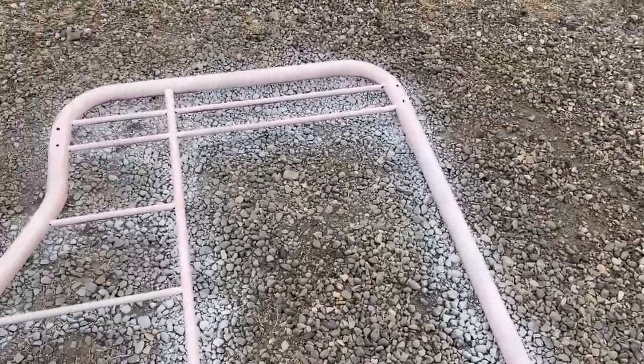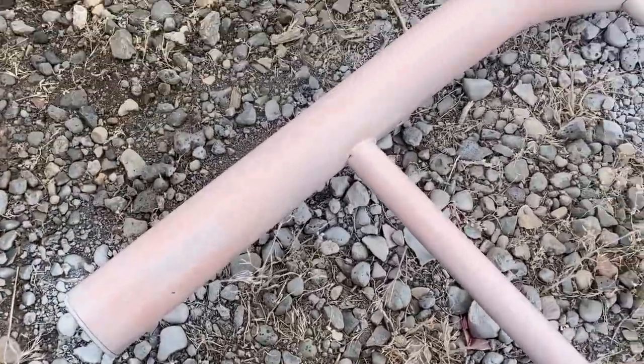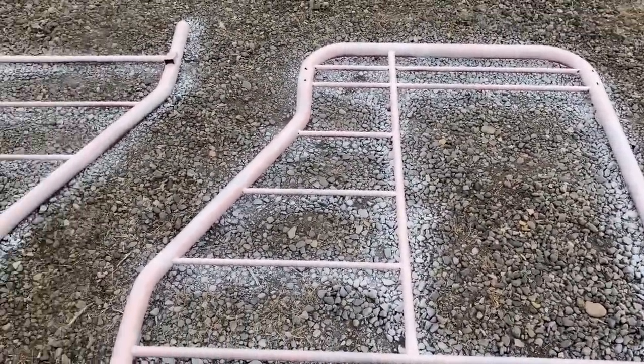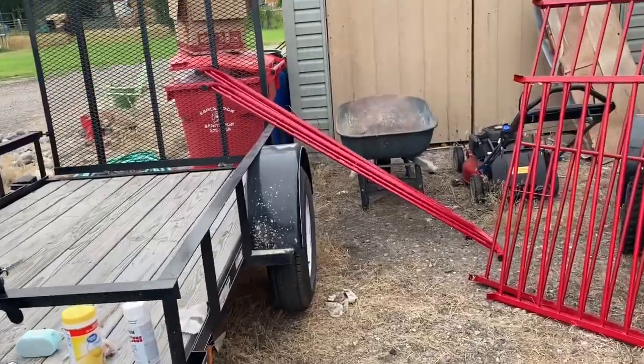But here's what I got. See? And you can see when you get closer that it's turned a weird pink color. So I'm hoping that after it dries and I do another coat, that will be fixed. I just got these and those left to do.